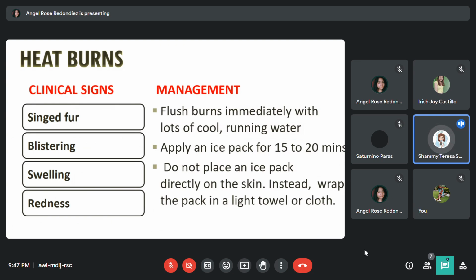For the initial management, if the animal has heat burns, flush the burns immediately with a lot of cool or running water. We have to clean that. Apply an ice pack for 15 to 20 minutes to stabilize the animal. Do not place any ice pack directly onto the skin. Instead, wrap the ice pack in a towel or any lightweight cloth.